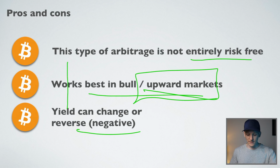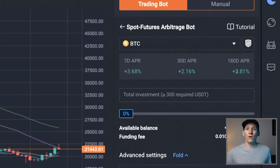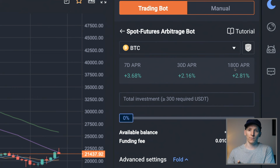Also, yields can potentially be negative. If we're in a bear market for 5 years and it's just down, down, down, then of course shorts aren't going to get paid by longs that much. And so that is potentially a risk. However, over the long term, you can see the 180-day APR is still in the positive, despite all of this time essentially being in a downtrend for Bitcoin. So yeah, works best in an uptrend, but also can work in a bear market as well.